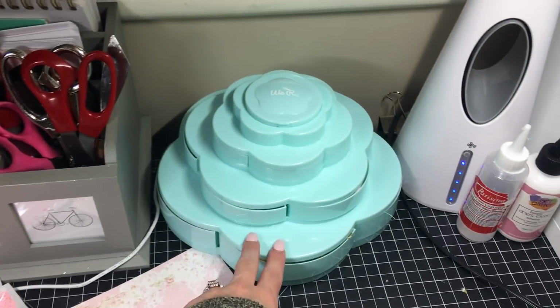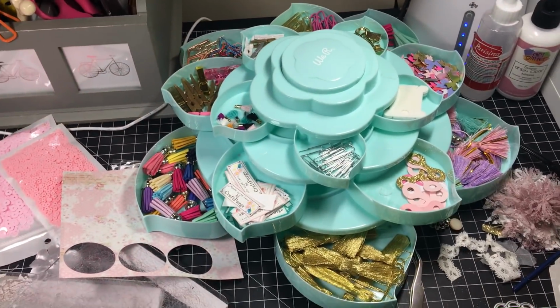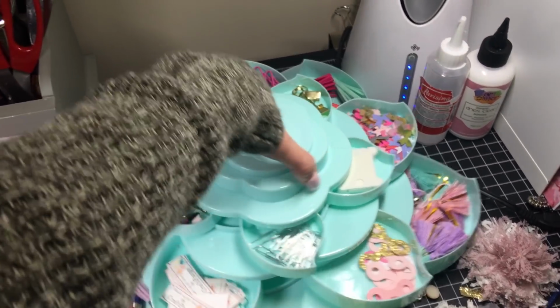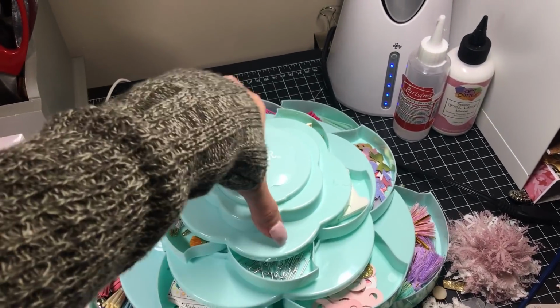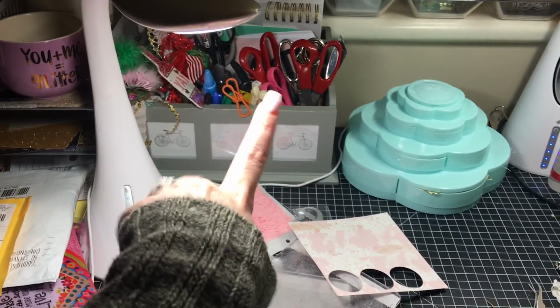This is the new We R Memory Keepers thing. It stores all your ready available knickknacks, and it gets giant, but when it's closed, sorry, it's hard to do with one hand. It doesn't take up that much room. Scissors and pens.